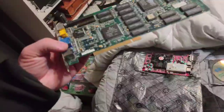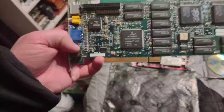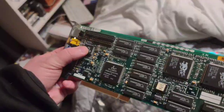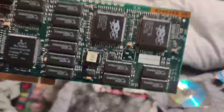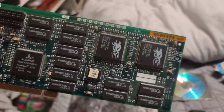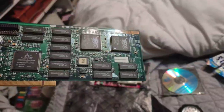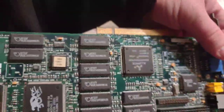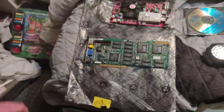But I still need to look up information about whether it's a stereo DAC chip or if it's something else. I know that's the BIOS chip right there. And I'd extract information, but unfortunately I don't have anything to extract it with. It'll be fun to figure out how this card performs and everything.